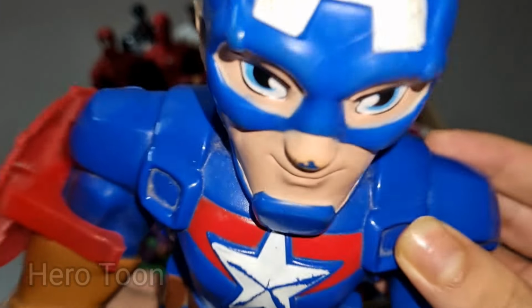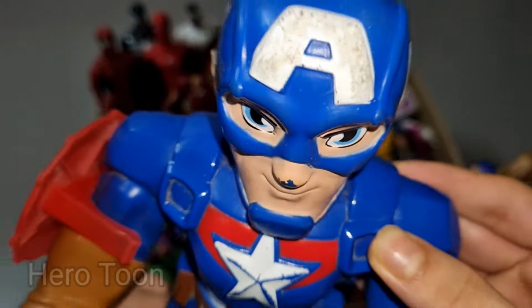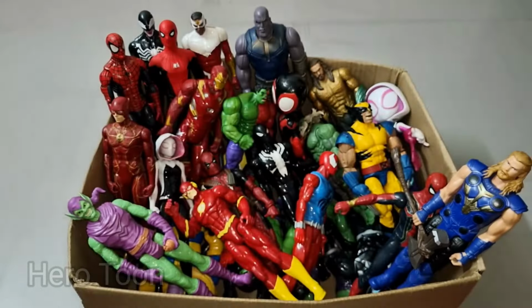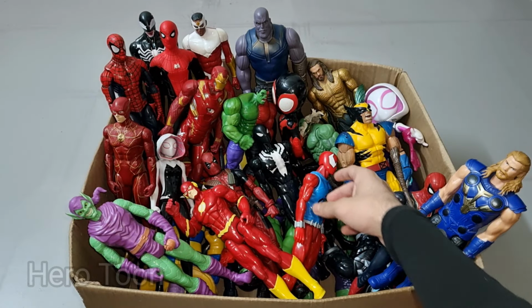Captain America cartoon is so cooling. The military suit superhero kids, very nice. The super cooling star logo on the chest superhero, super cool Captain America cartoon, the Avenger. Check the next one inside, kids. What is this one right here, kids?